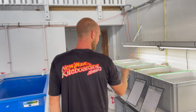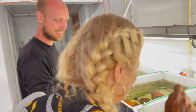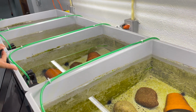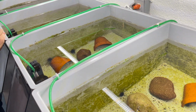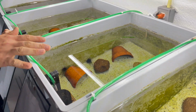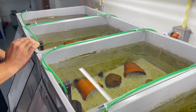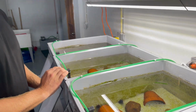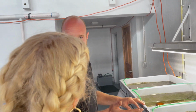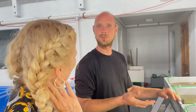So over here we have some that are a little bit older. We collected these when they were that size, and they just continue to grow through here. Wow, interesting. So this is closer to 5, 6, 7 months, somewhere around there. And when do you put them back out? When they're how old? We have different experiments. We're now in the phase of trying to figure out what we can do to make it more successful when we put them back.